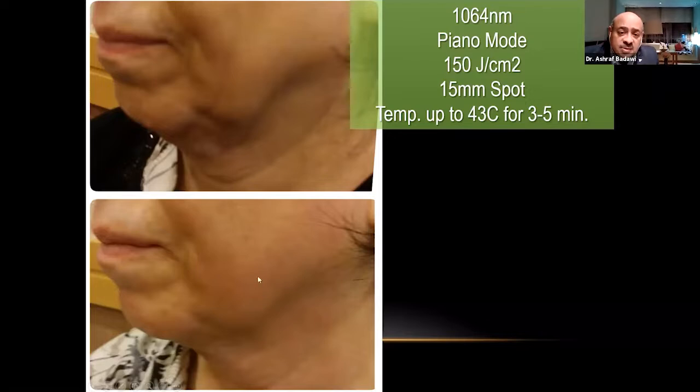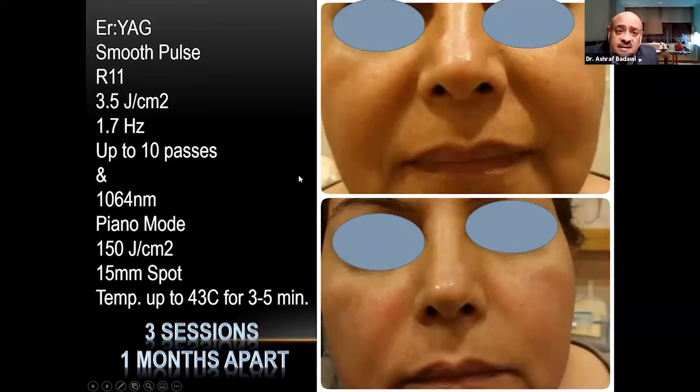Again, another patient where we can see very nice tightening of the skin, very good improvement in the texture of the skin, and this is what we can achieve with this nice technique. And this is another patient where we did the smooth pulse with R11 handpiece up to 10 passes, and then we did the piano from outside plus the frag 3, and then this is 3 sessions, 1 month apart, and we can see the improvement in the nasolabial line and in the marionette line, significant improvement actually.